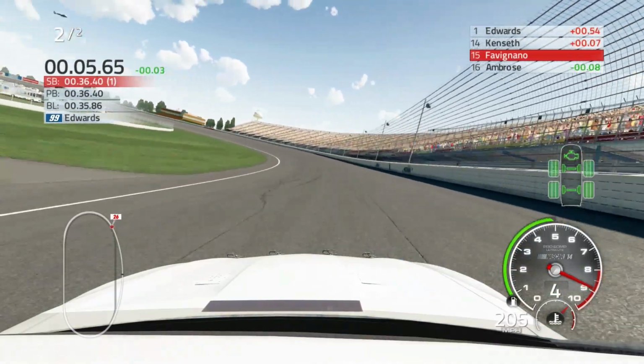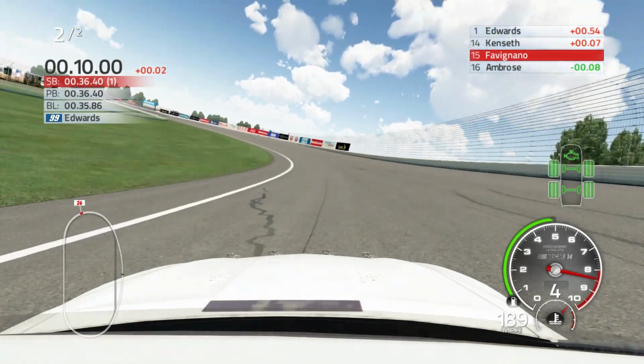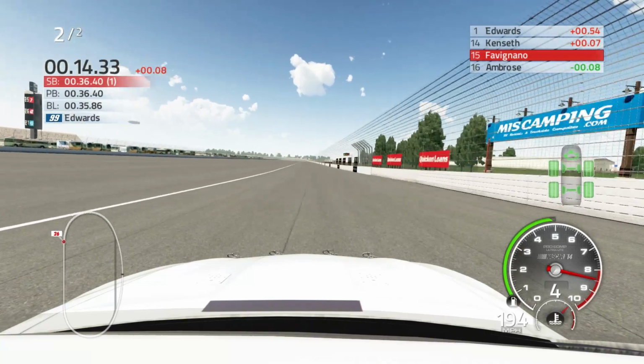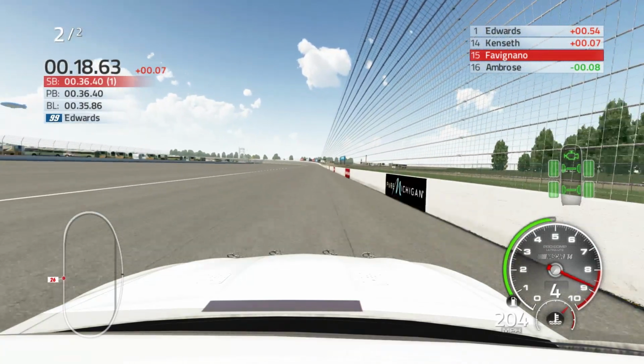Let's see if I can do better. Last time I qualified 31st. Didn't get much practice in because yesterday I went to the Camping World Truck Series, the NASCAR race here at Gateway in St. Louis. Amazing time.